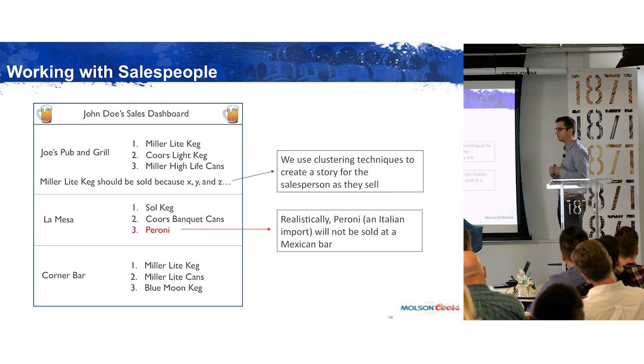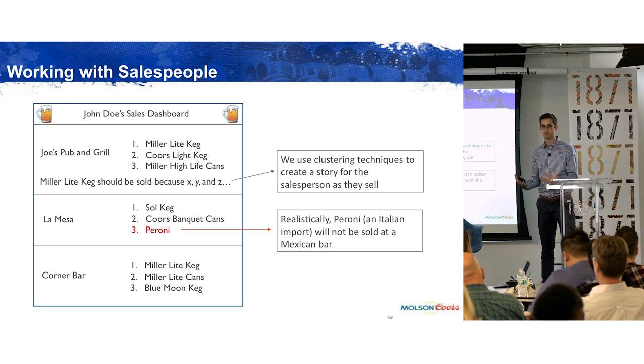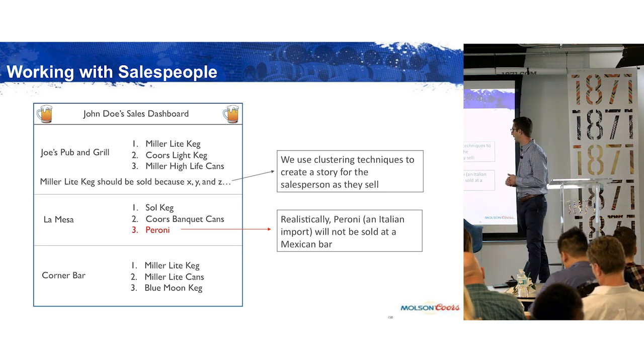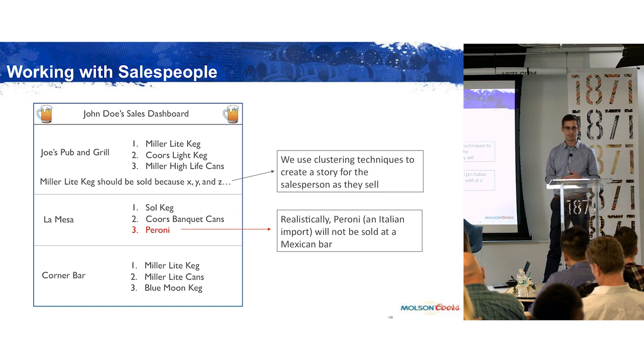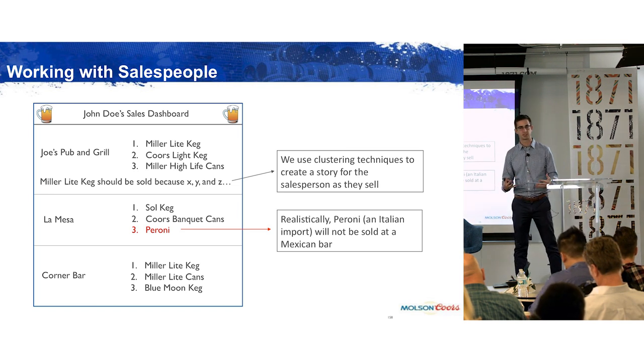All right, so now we've built our model. We've taken our data science. We're working with a product owner in this sense. We're putting our data science into a product, but how do we get it into the hands of our salespeople? In order to do this, we have an example of a dashboard on the left-hand side. So we're taking our results now. Our output is a predicted item. So we're taking the top 3 predicted items at a specific retailer.